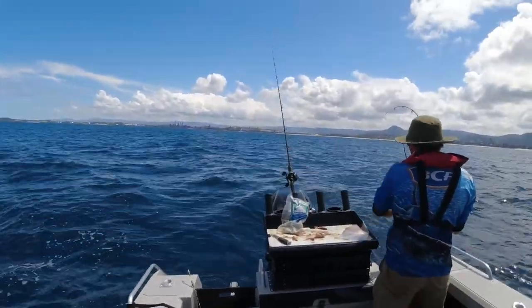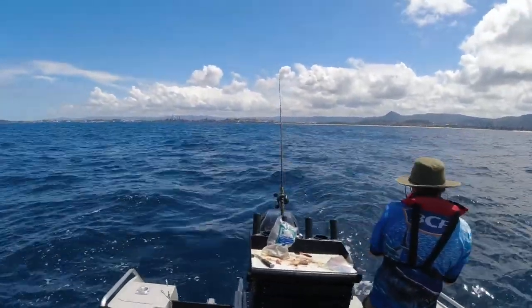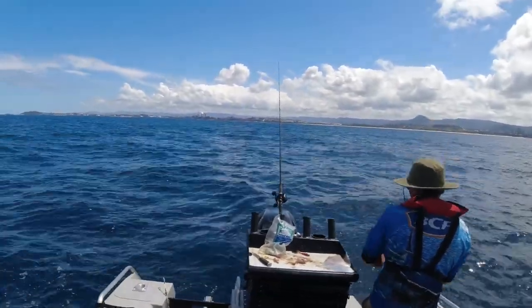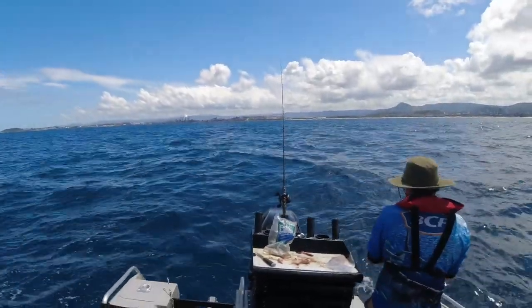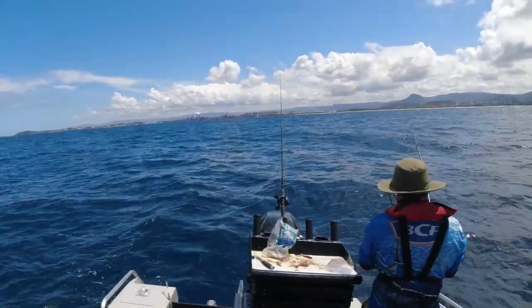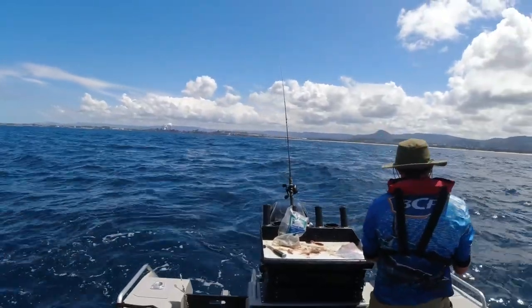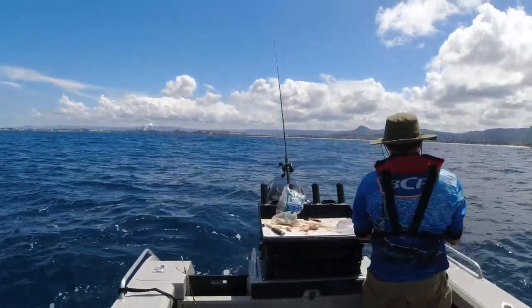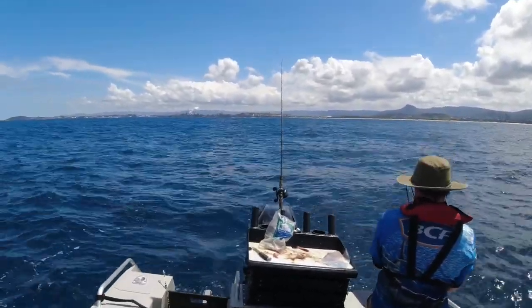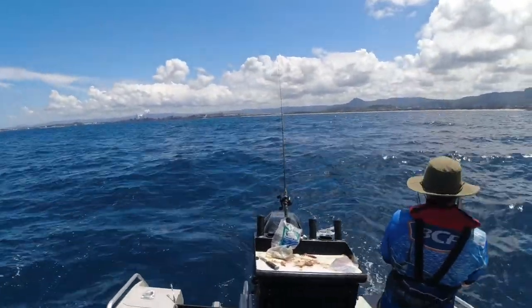Now this one's really got some go to it. And this is on the catchy. Lighter rod, so it could be a fish of a similar size. But kingies on the reef here, it's most peculiar. Whoa! He wants to go. Might have to tighten him up a bit. I don't want him hitting the bottom.